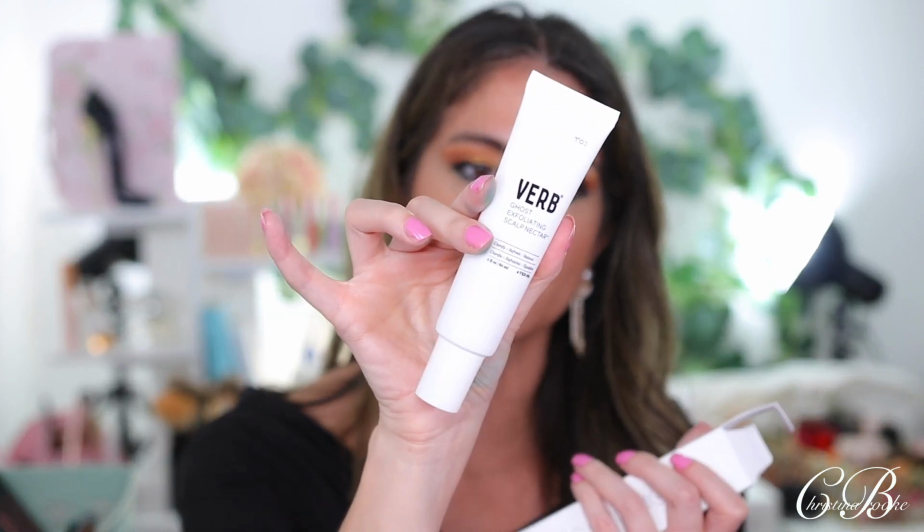And then finally, the last thing in here is from Verb Ghost Exfoliating Scalp Nectar. What is that? Great hair starts with a scalp. So this is for your scalp. This is an exfoliator for your scalp from a brand called Verb, which I've never heard of.